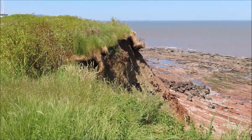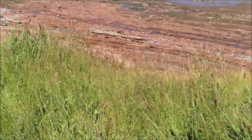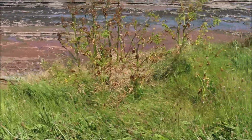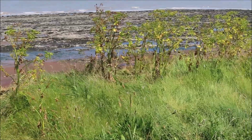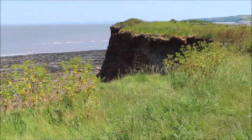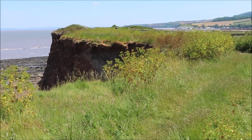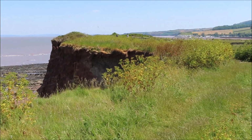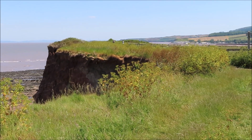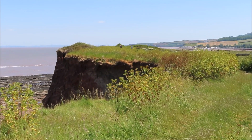I expect if we got closer to the edge we could look down and see some of the scenery that's fallen in, but I don't think I'll do that. It's asking for trouble. That bird of prey is still hovering over there, diving down occasionally to have a better look. Amazing how they can stay still, relatively speaking. I wish I'd noticed it. Oh, he's gone down for something. I wish I'd noticed him earlier.